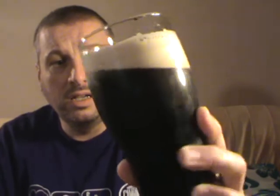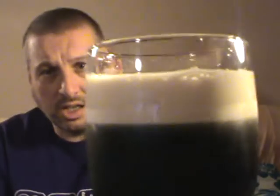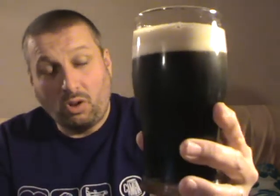So anyway, it actually looks quite tidy in the glass for a canned beer. Murphy's, nice and dark, just like your Guinness. It's been a long time since I had a Murphy's, to be honest with you. So anyway, we'll go in here for a nose and see what we come up with. It's got soft chocolate notes. Very, very light coffee.